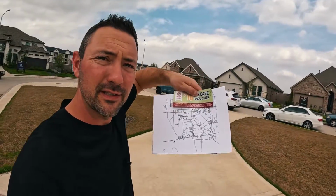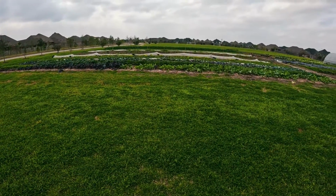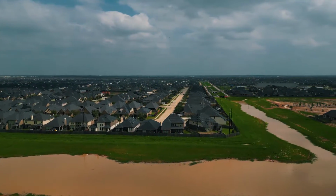Now, I got myself a $10 veggie voucher because it has the #1 amenity for a master plan community in Houston. It's got the Sunset Farm, and I'm going to use my $10 veggie voucher. I'm going to go get me some veggies. But that's kind of what we're seeing. As you pop up into the air, you're probably noticing not a lot of trees out this way. This is super far out to the west, but one very pertinent piece of information we got.